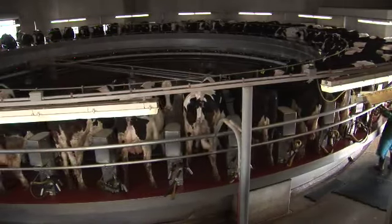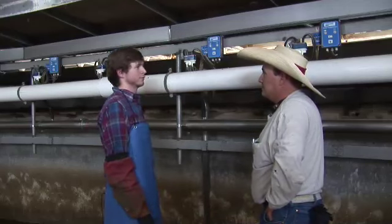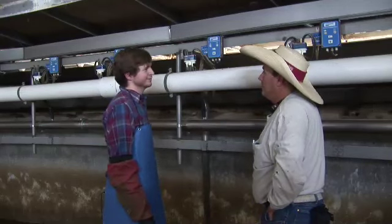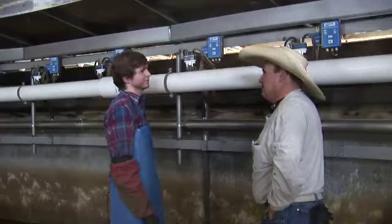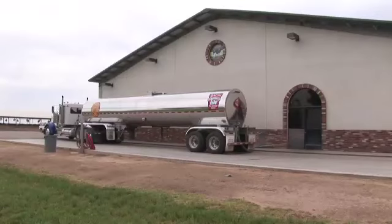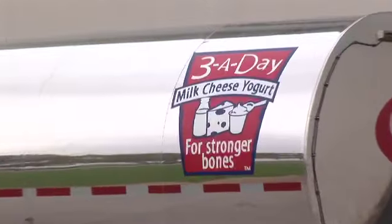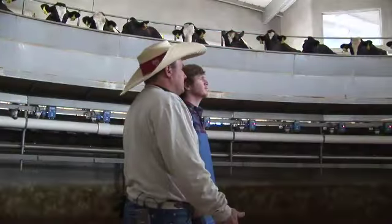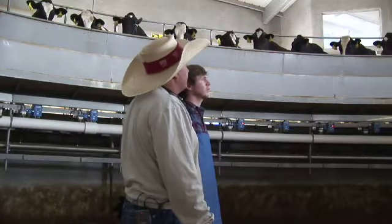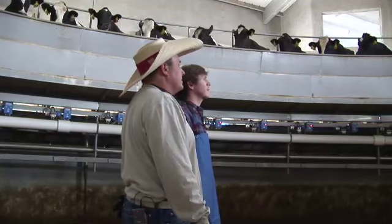How long does it take from cow to truck? Well, from cow to the tank, it takes less than a minute. And for the truck, it depends. Every 6 to 10 hours there'll be a truck here. You'll ship out 3.5 truckloads a day. Wow. And each truckload's roughly 7,500 gallons.